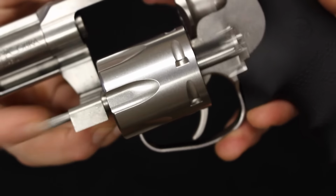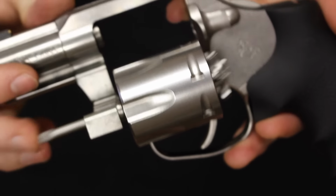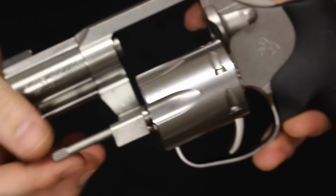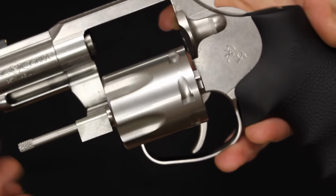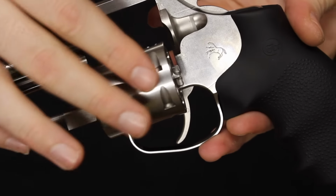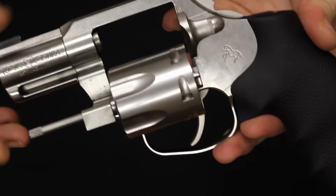Nice spring tension. You could probably hear that sort of washboard effect here on the ejector rod, so there is a little bit of resistance there. Now the cylinder spins nice and free. Now you don't want to do this too much with a revolver, but here I just wanted to show you. Very nice, smooth, very polished feeling.